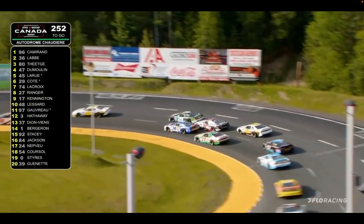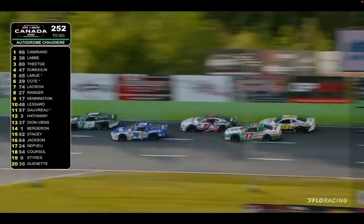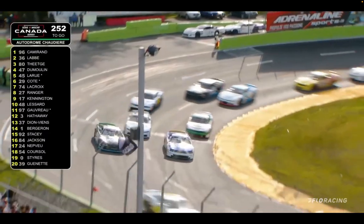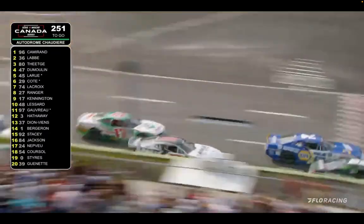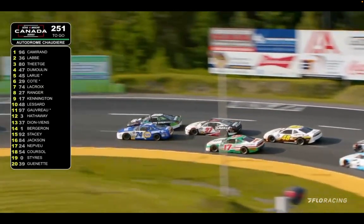Of course, Raphael Lessard, a former winner here at this race. He was driving for J.F. Dumoulin when he took his victory many years ago, but he knows how to get it done here at Chaudiere. Out in front, Cameron opening a bit of a gap, about 6 car lengths over Alex Labbé.